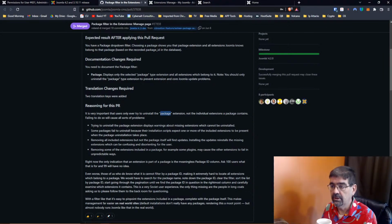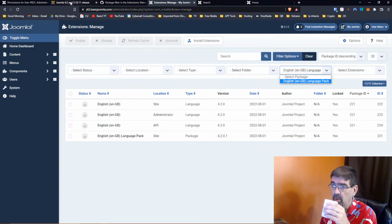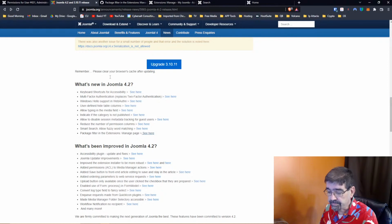And yeah, so we can now filter by, whoops, is this 4.2? Yeah. We can now filter by the different packages. And of course, in the core one, the only one that's here is the English language pack, and it's there on its own. All right, so that's the 10 things that are new in Joomla 4.